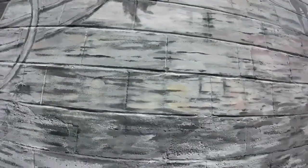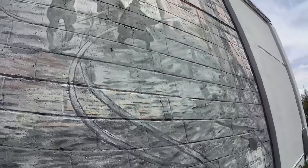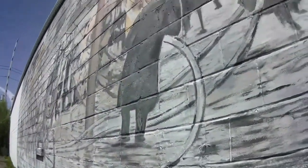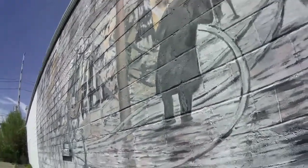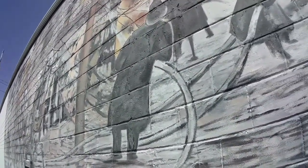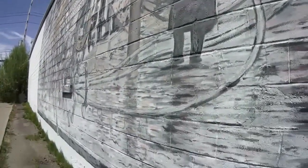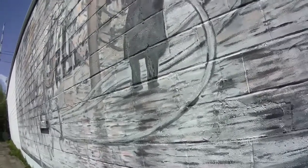Sorry guys, there's a car in front of the mural, so if my camera's crooked, it's not my fault. I'm squeezing in a really small, tight area right now to film this. Right. This is like a treasure hunt. We have a map and it tells you where all the murals are in the city. It's pretty cool. It's like a treasure hunt.